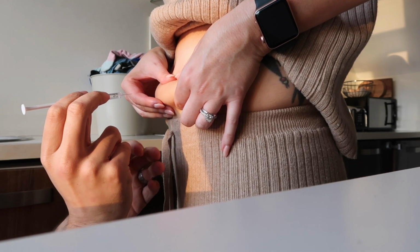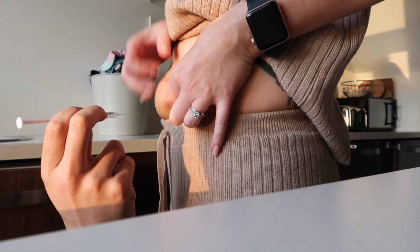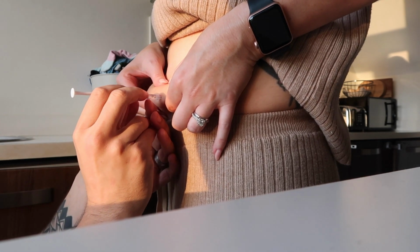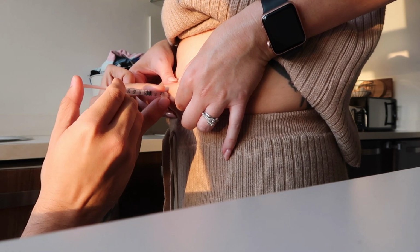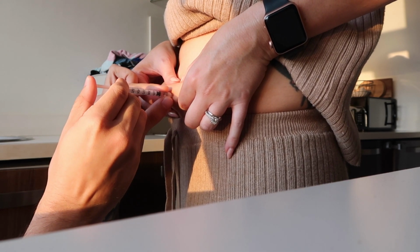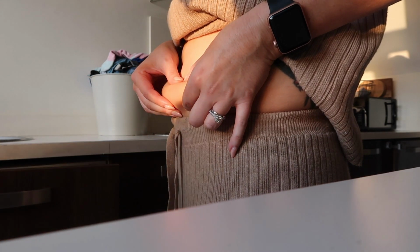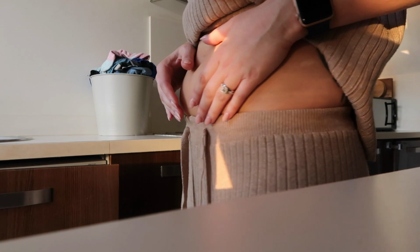It's not going in, you're gonna have to pinch it a bit harder. Right. Okay, ready? 1, 2, 3. Here we go, we're in. Done. That needle hurt. Yeah, it needs to be more taut, I guess, because it's a thicker needle. So it just went boop back up.